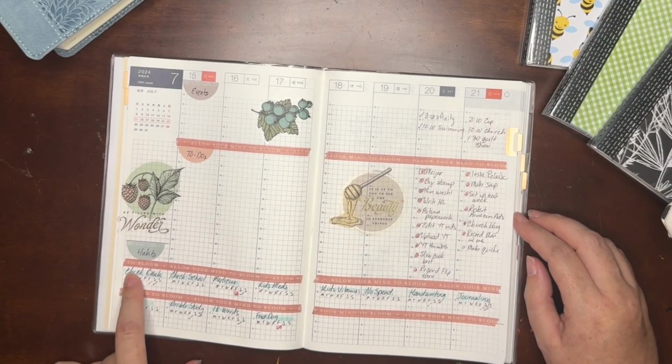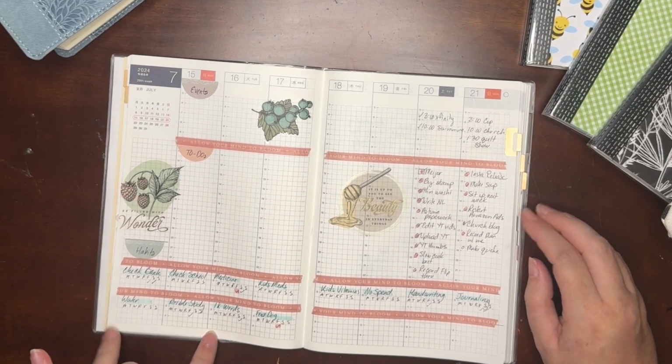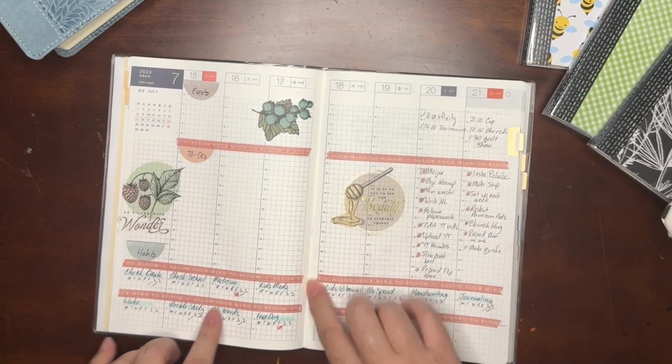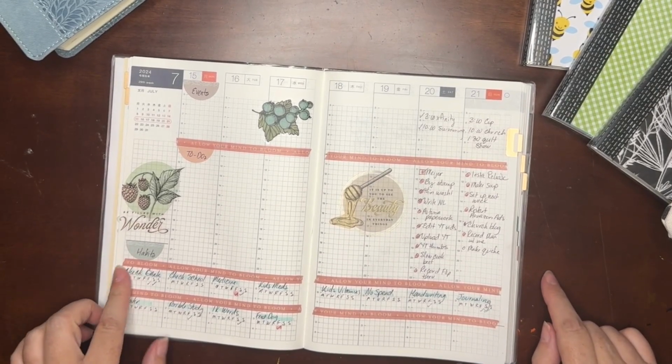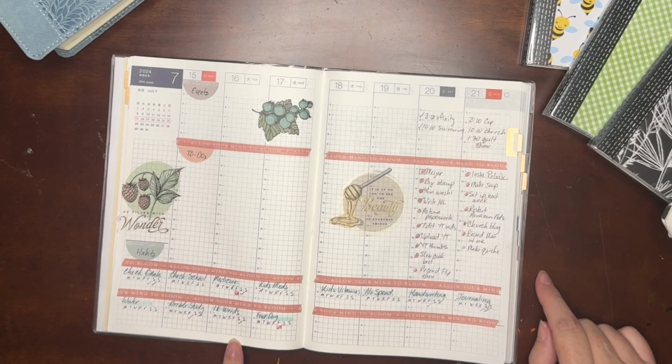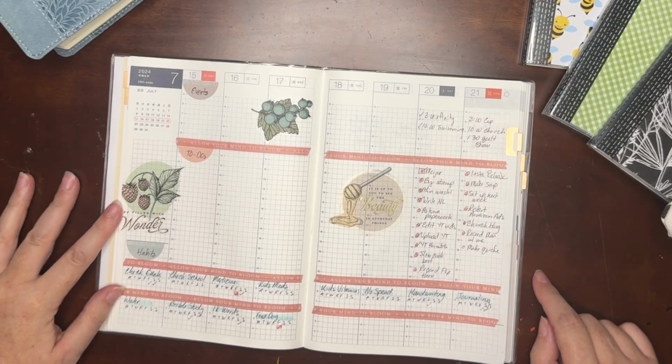And then down here I have habits. And I have a lot of habits I want to track. And this isn't even all of them, but I think this is going to work. And if I brought it all the way over here to the left, I would have 16 total habit trackers. And so far, I really think this is going to work.